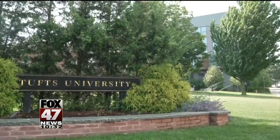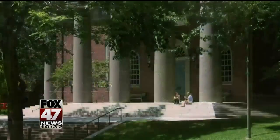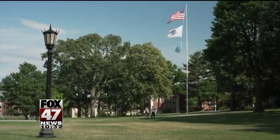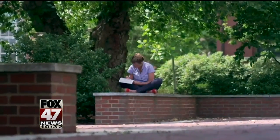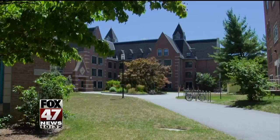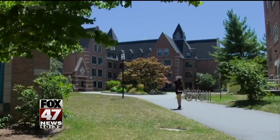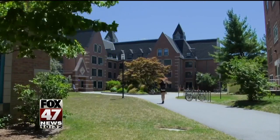So far, Tufts and about 100 other colleges are using David's data and will be testing students bi-weekly, all in hopes of getting students safely back to school. They want to be here, and they know that if they are going to be here, these measures are to keep everyone safe, not just themselves. In Medford, Massachusetts, I'm Chris Conti reporting.